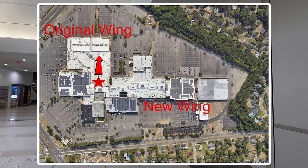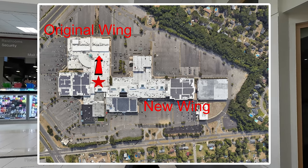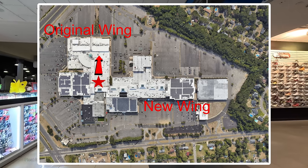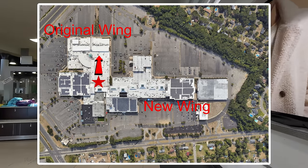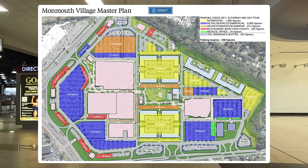Here's a fairly recent overhead view of the mall, and right now we're approximately where the star is on the map on the left, and we're going up towards the food court. The new wing to the mall is that wing going out to the right there, and that's what's going to be torn down. And then this is what they're calling the Monmouth Village Master Plan.